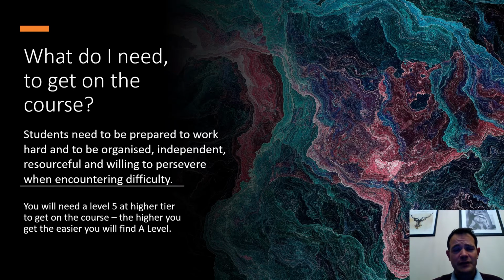In terms of access to the course, what do you need? Well, you will need level 5s at higher tier combined science or a level 5 at separate science. Combined are at no major disadvantage to access A-Level Biology. So don't feel that you have missed out your chance because you didn't do separates. That's not the case at all.